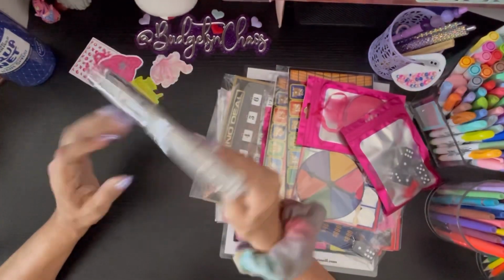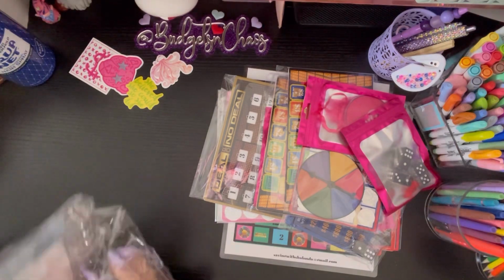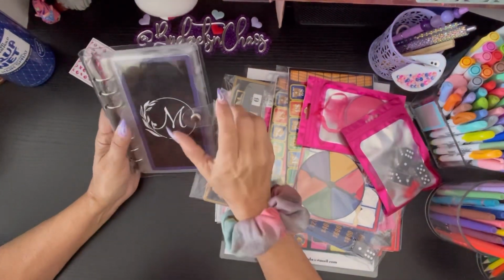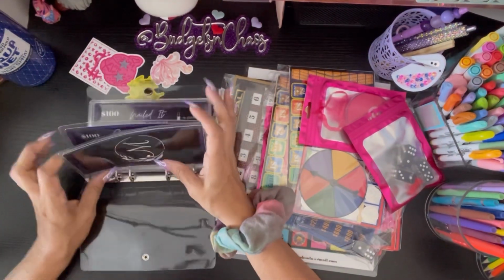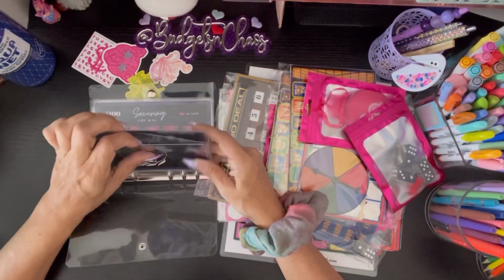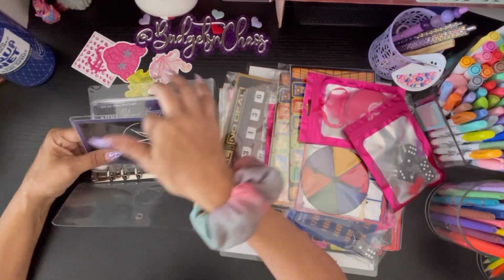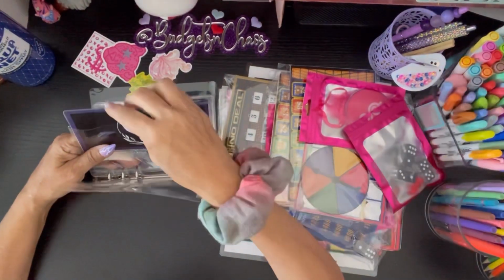But you guys, look at this. Look at how... oh, I can't get it out. Hold on. Oh, my goodness. Yolanda, look, it has an M for Mari, and it's purple, my favorite color. Oh my god, it's beautiful. These envelopes, you guys, these envelopes are gorgeous. I've been looking for these envelopes, Yolanda. Where did you find these clear zipperless envelopes? You guys, the dashboard, great quality.